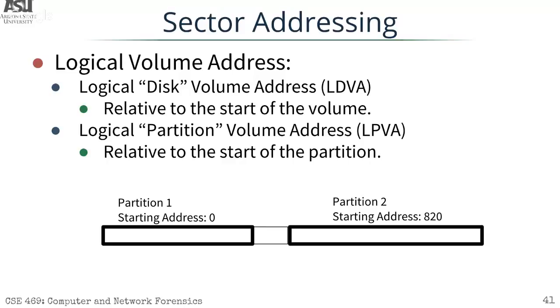So this is notional, not realistic, okay? But partition 1 starts at address 0, that logical block address. And partition 2 has a starting address of 820. Again, notional, there's nothing special about the number 820. So if we have a sector here, its logical block address is 100. The logical volume address, which is going to be the same as the logical block address because we're not continuing a volume from another partition or another drive, is also going to be 100. And the logical partition volume address is also 100.